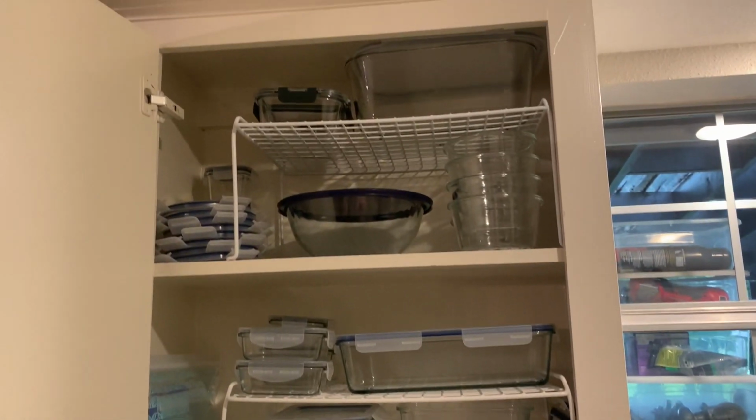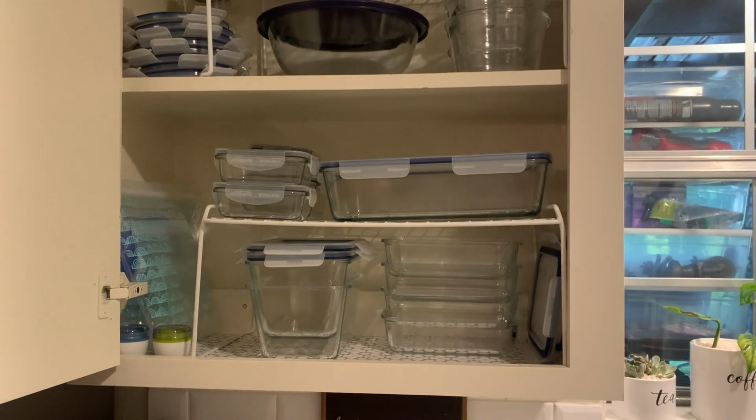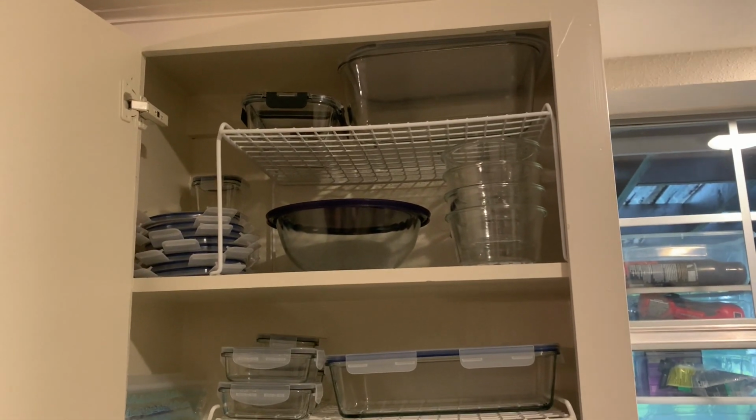And also, can I have the top on this? Can I have the top on that? So just something to think about whenever you're doing this. I would highly recommend that you do the dishes so you have a completely clean kitchen and all of your dishes are clean.